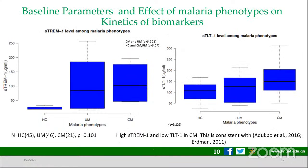So let me share a few results that we had so far. For the soluble TREM1, what we noticed was that individuals who have cerebral malaria had higher levels of TREM1 compared to the anti-inflammatory TREM-like transcript 1 protein. They had lower levels of that protein. And uncomplicated malaria individuals had higher anti-inflammatory TREM-like transcript 1 protein compared to TREM1, which is inflammatory. So what this shows us is that in the cerebral malaria cohort, TREM1 was important in driving the pathogenesis of the disease.